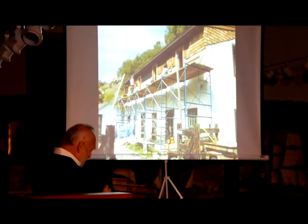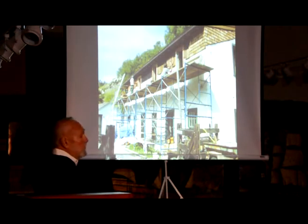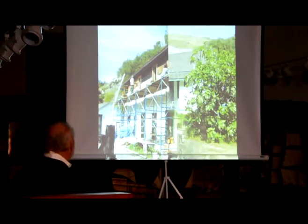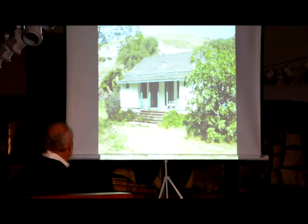This is the adobe. They did a major restoration on it in the 90s, I guess. It's really quite nice. It's a museum now. You can go in the whole bottom floor, which is open, and it has some interesting exhibits. This is the bunkhouse. This is where the family lived in the adobe, and then the vaqueros lived in the bunkhouse.